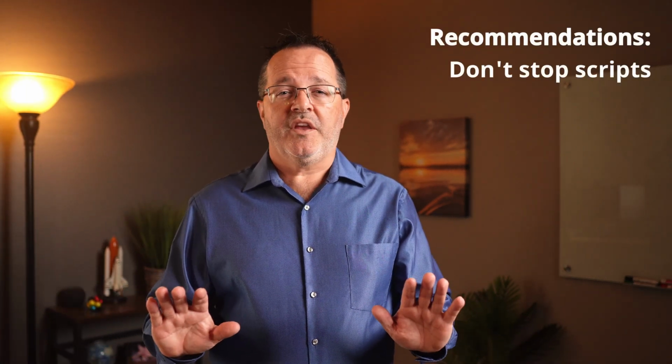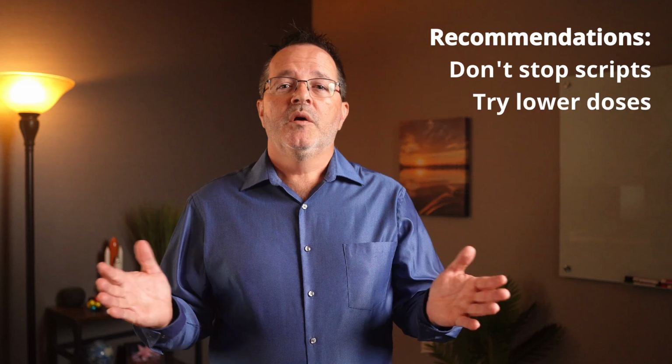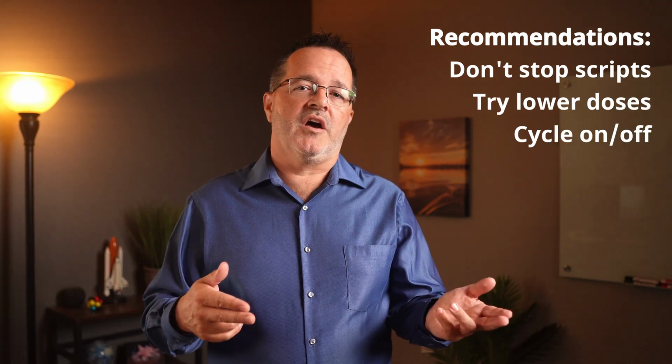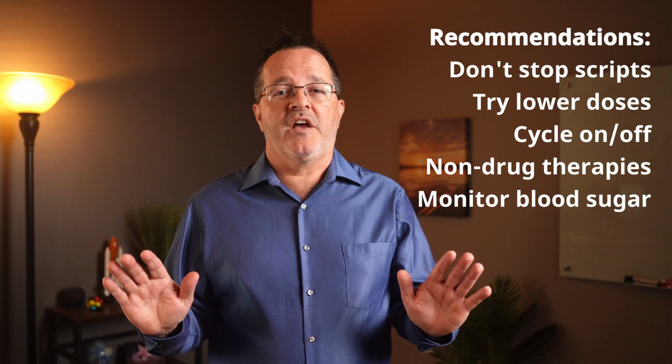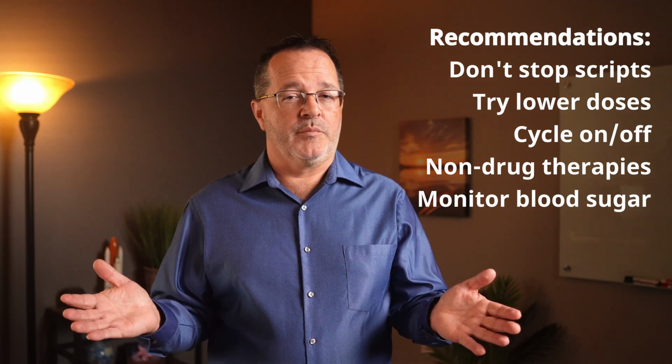This is especially relevant if you have arthritis, migraines, or use these for daily pain meds. Now, in terms of what you can do if you do use these, don't stop taking them if your doctor prescribed them, but ask whether lower doses, cycling off, or non-drug pain therapies might be an option. Keep an eye on your diet quality and blood sugar if you're a long-term user.